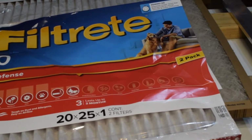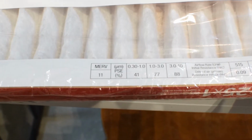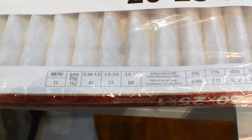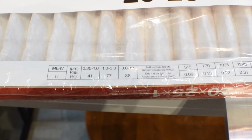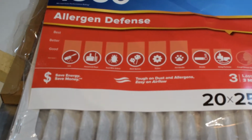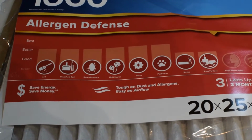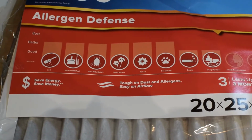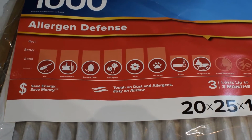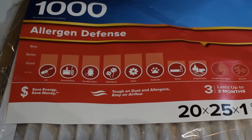So yeah, it's got a MERV rating of 11. It's got some flow rates there, but I'm not gonna get into those. And then it has a little graph of kind of what's good. Smoke and smog, it's kind of lower on the list, but it's at least on the list. So I got a 2-pack for like $24, 25. So you can spend more for sure.